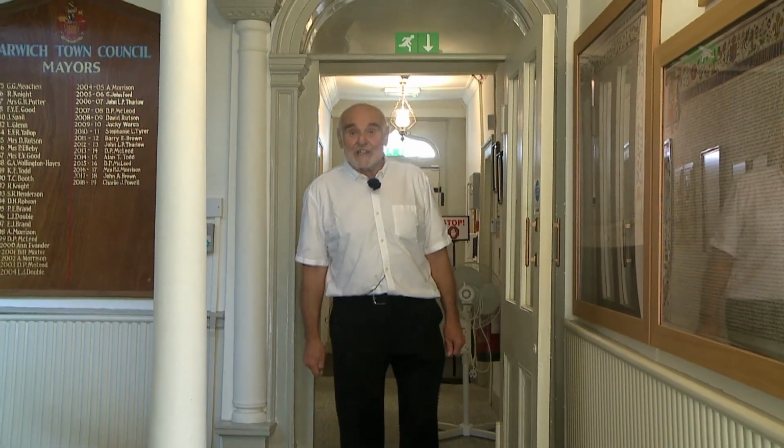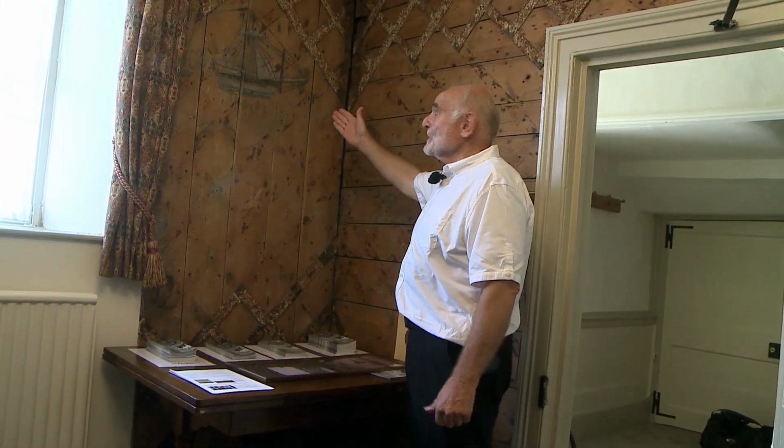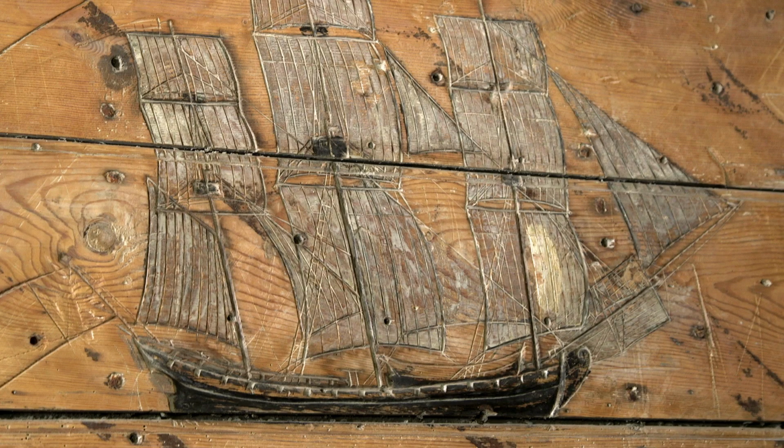The Guildhall has been both a police station and a jail. Possibly one of the most interesting rooms is the jail. Look at the carvings on the wall created by the prisoners. They were not discovered until 1974 when the building was renovated.